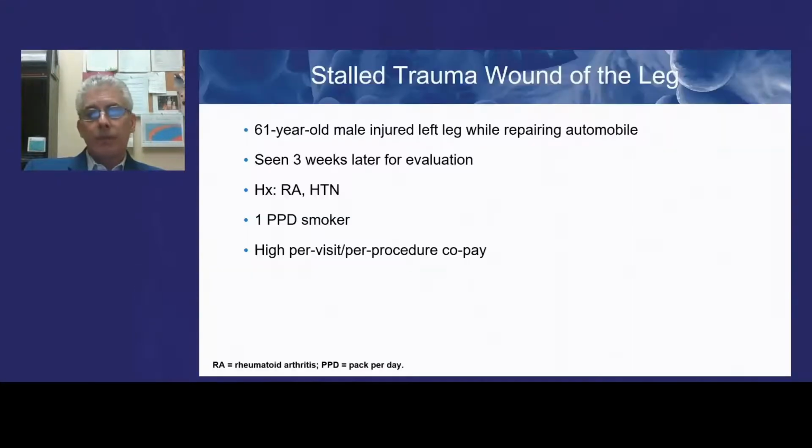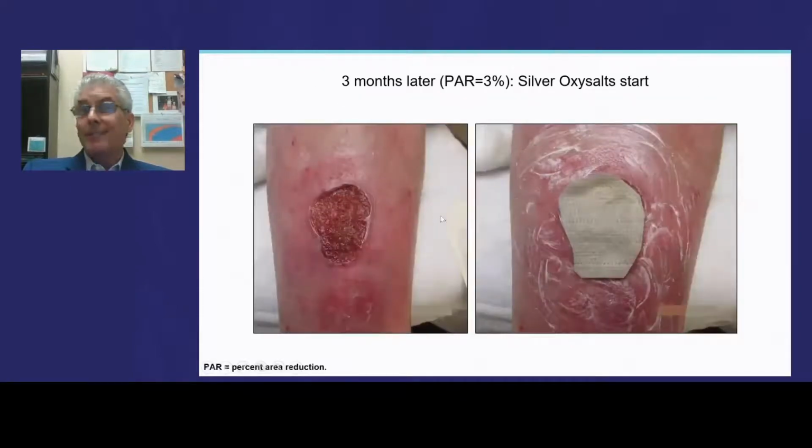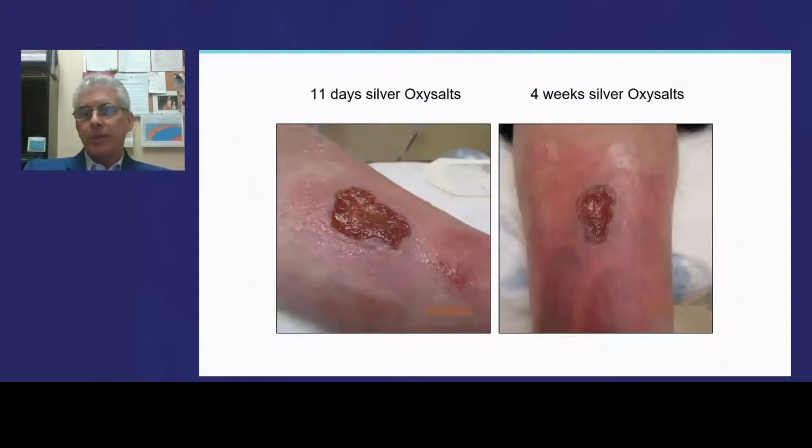So here's one of my first cases. This was a trauma wound of a patient who had rheumatoid arthritis, so immunocompromised, and was a smoker. So this is when he first presented to the clinic, was seen by another physician. I was asked to consult here 3 months later when the percent area reduction in the wound was only 3%. So my initial impression was there's inflammation and there's probably a bacterial load. So I started silver oxysalt CMC gelling fiber dressing, and this was 11 days later.